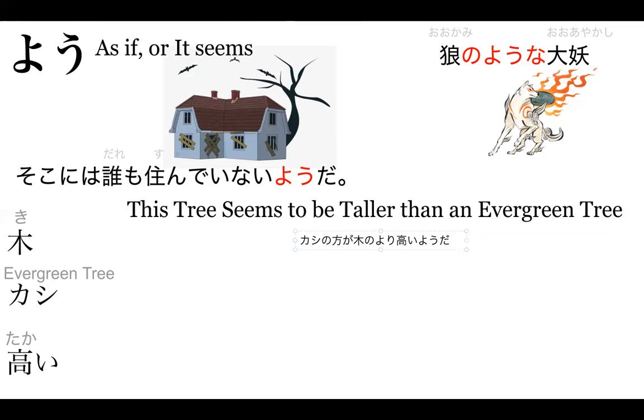This tree seems to be taller than an evergreen tree. And you wrote this tree. Kashi no hoga ki no yori. Kashi no hoga. Does something seem a little off? Kashi no hoga. Kashi means evergreen. So you have evergreen attached to no hoga.